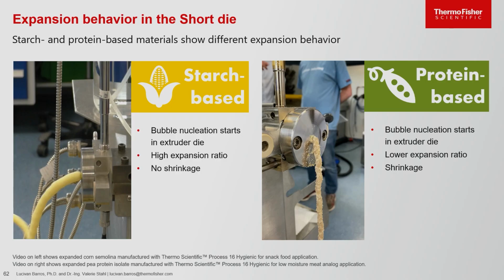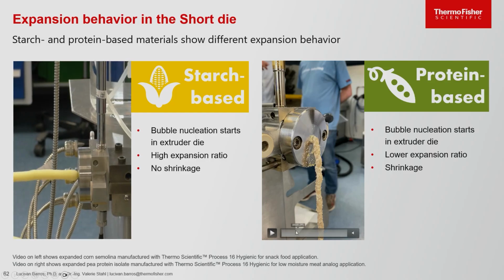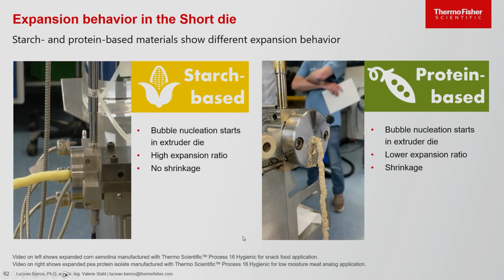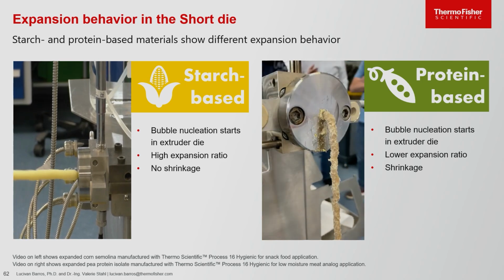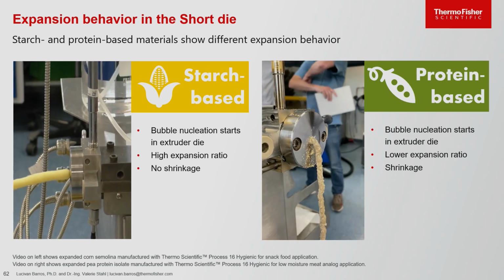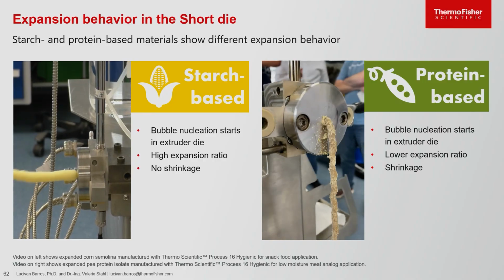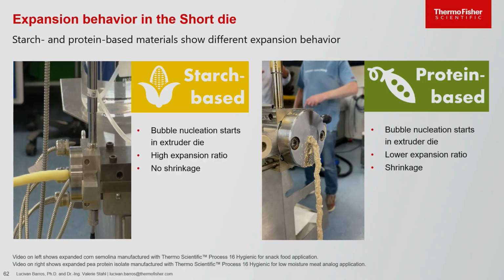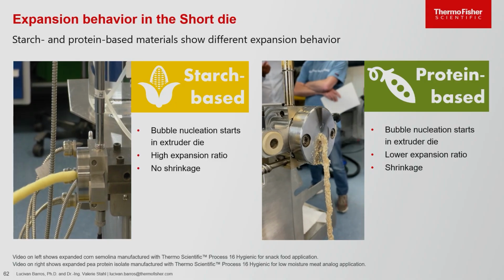of this material. Let's see if the video works. So that's the difference: you have a much higher expansion ratio there, and here you can see that the difference between the hole and the strand is not much, but here we have a huge expansion of this material.